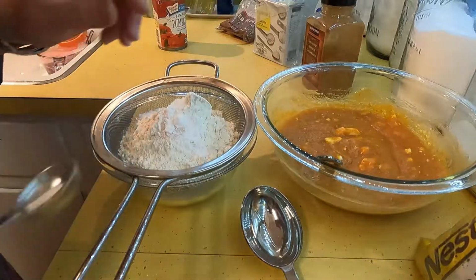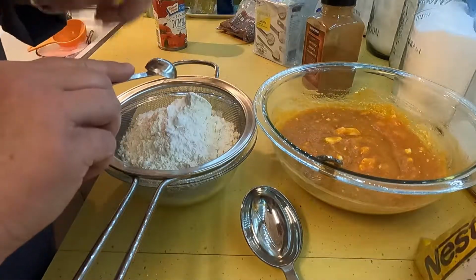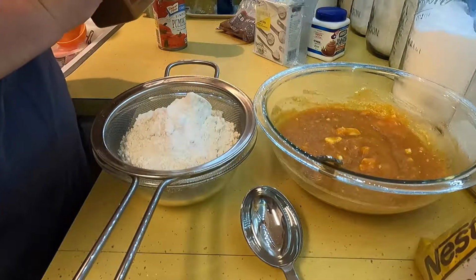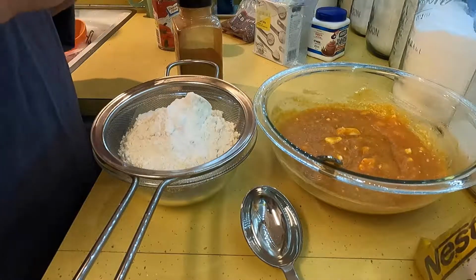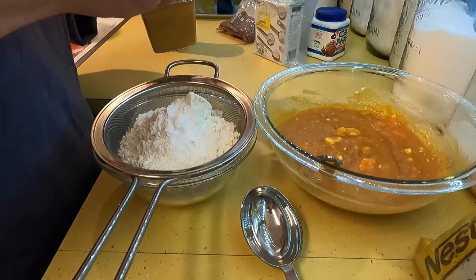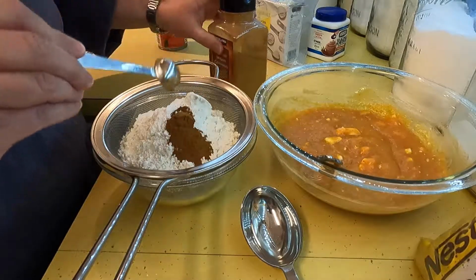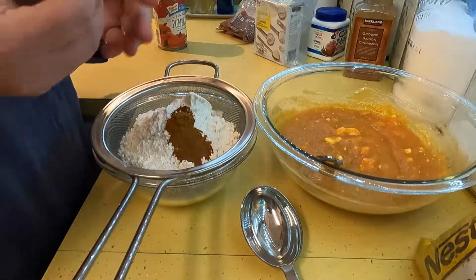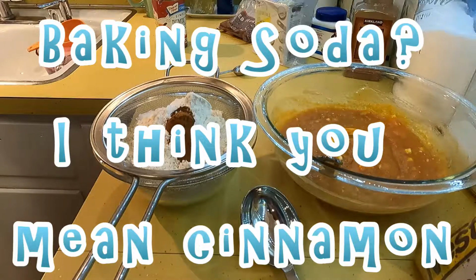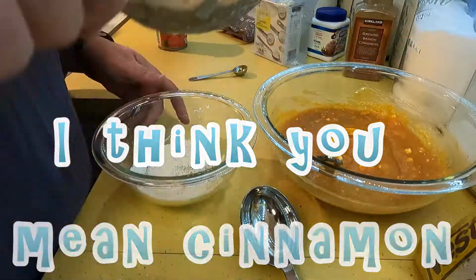Okay, so got the baking soda in there. And then 1 teaspoon of cinnamon. Make sure there's no baking soda or anything on there. Oh, it smells so delicious. That's just what cinnamon does. Okay, so I've got all of those things. Flour, baking powder, salt, baking soda, and cinnamon.